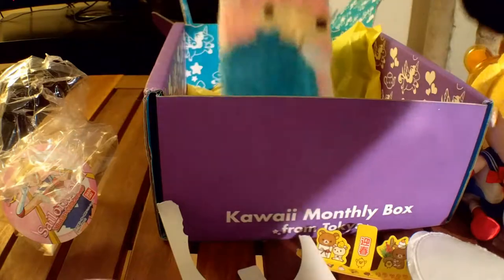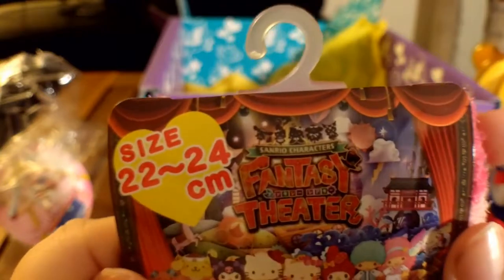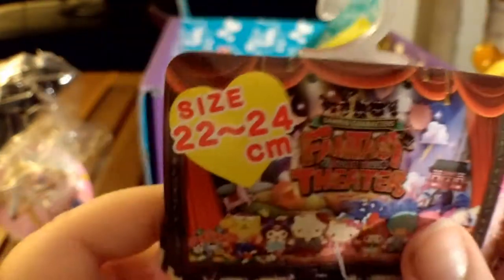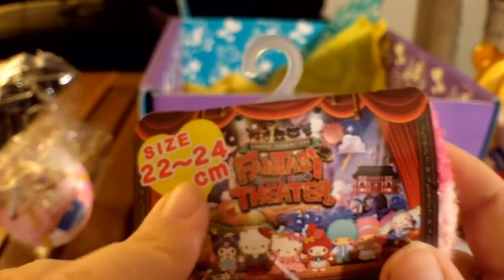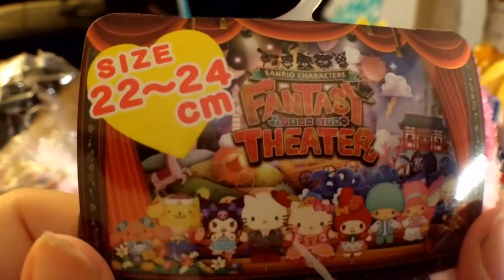What's this? What are you? Oh, you're socks, aren't you? Oh, God, those are cute. Fantasy theater? These may not fit me. Why not? Well, I don't know. Size, just a size 22, 24 centimeters. They seem very small.